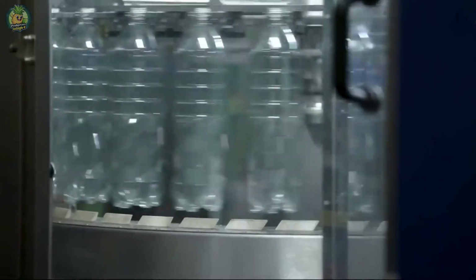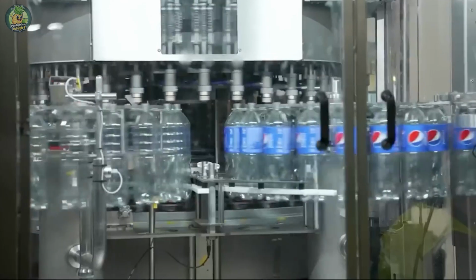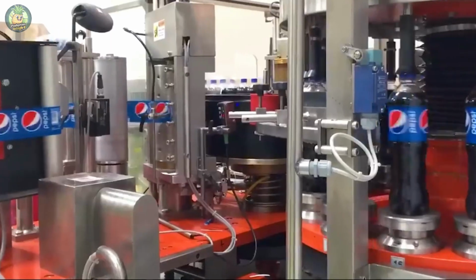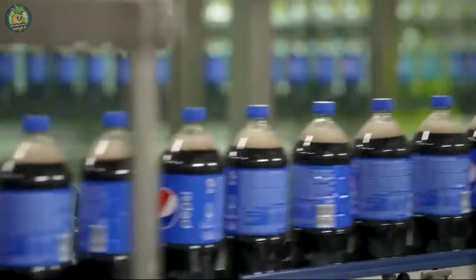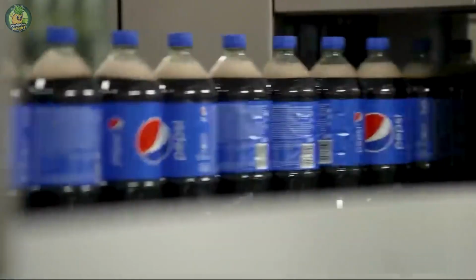Pepsi's 1.5-liter plastic bottles are designed with convenience in mind, offering a larger capacity for sharing or extended enjoyment. Its resealable cap allows us to enjoy their Pepsi over multiple servings, maintaining freshness and carbonation between drinks.